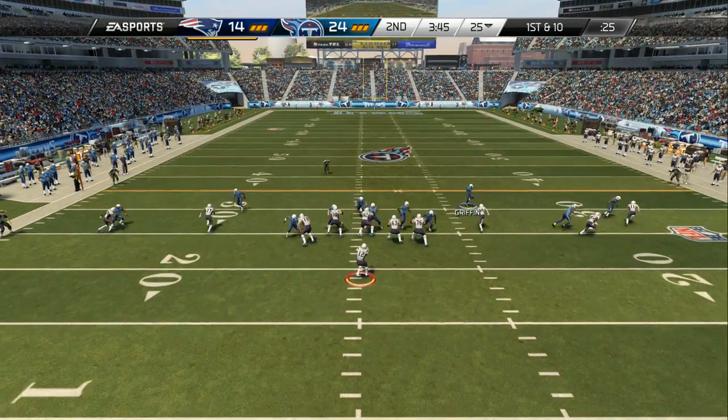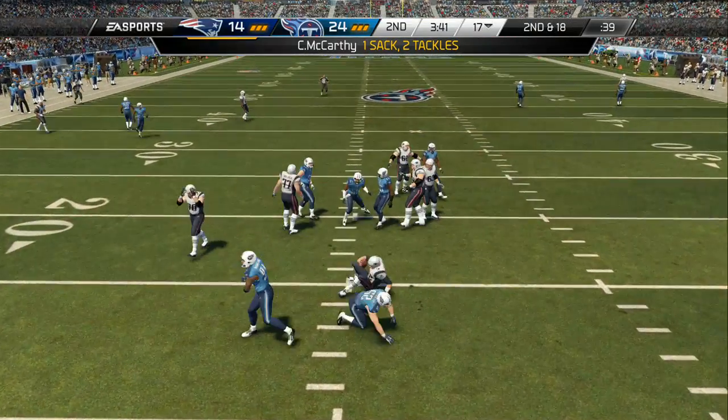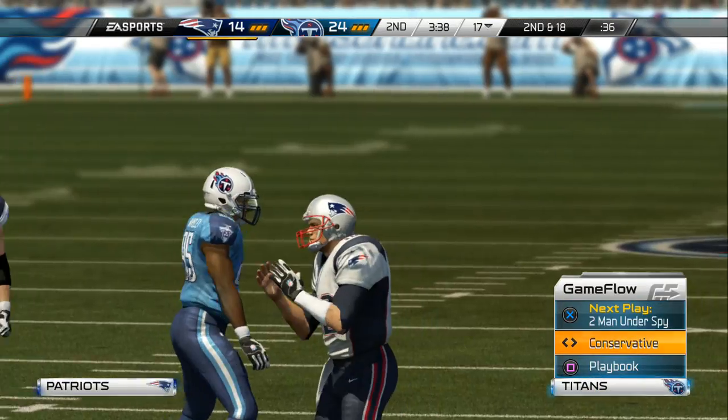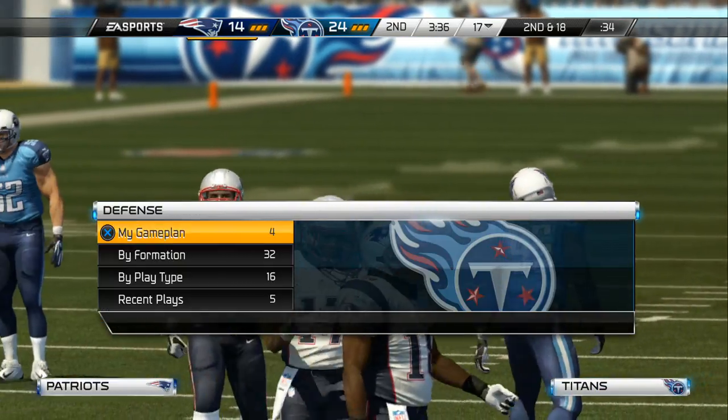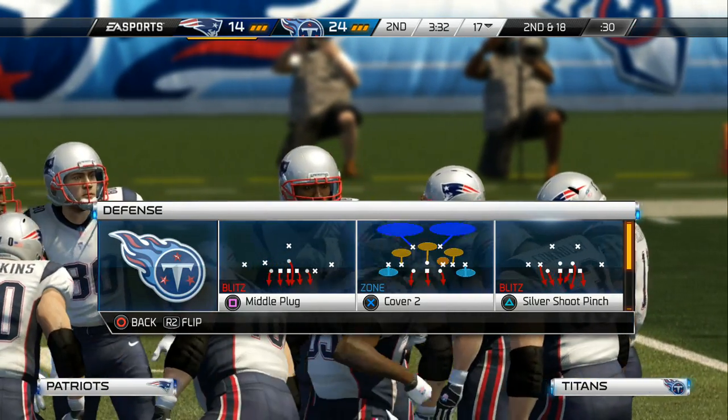Amendola's a receiver in the slot. And they sack the quarterback. Nice job that time by the defense getting the sack. The blitz was well-timed, and when it's well-timed, the offense doesn't have time to react, and they get a good sack.